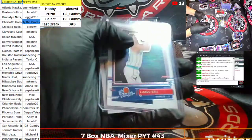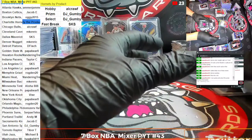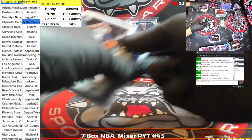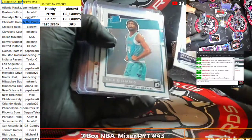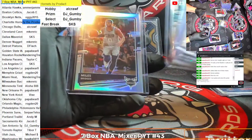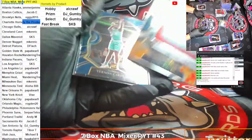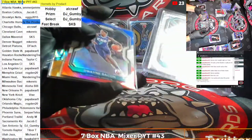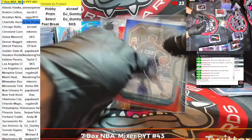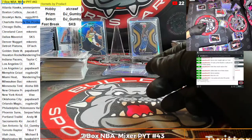All right, so Hornets in Hobby had the Melo and Carey Jr. The Hornets in the Fast Break had a Richards, Melo, Melo, Rozier, Richards, Riller, and a Bridges. The Hornets in Select and Prism had the Rozier, the Carey, the Bacon, the Richards, and the Melo.